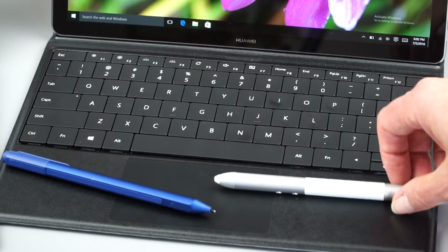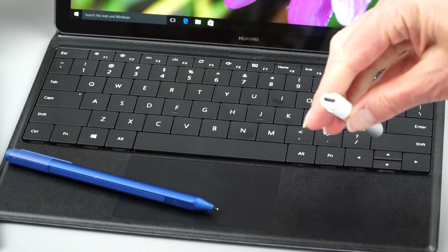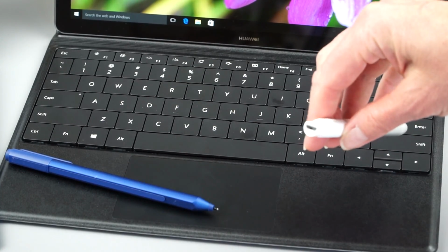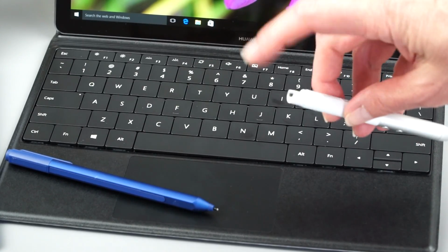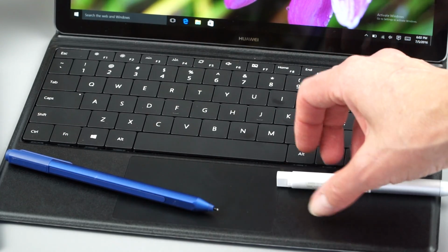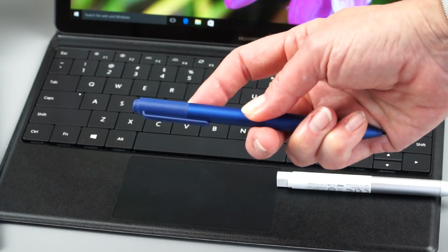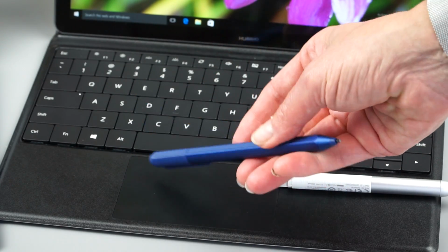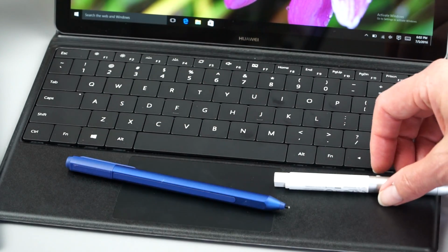With the Huawei, you're going to have to charge it over USB, and you yank the end off, and there's a micro USB port there. You can use your smartphone charger or the included USB-C to micro USB to charge it here, and they say it's good for about 300 hours of use. With Surface Pro 4, the pen should be good for about a year, and then you put in a quadruple A battery. So no charging it, you just replace a battery. That's a little on the obscure side, but you don't have to do it very often.